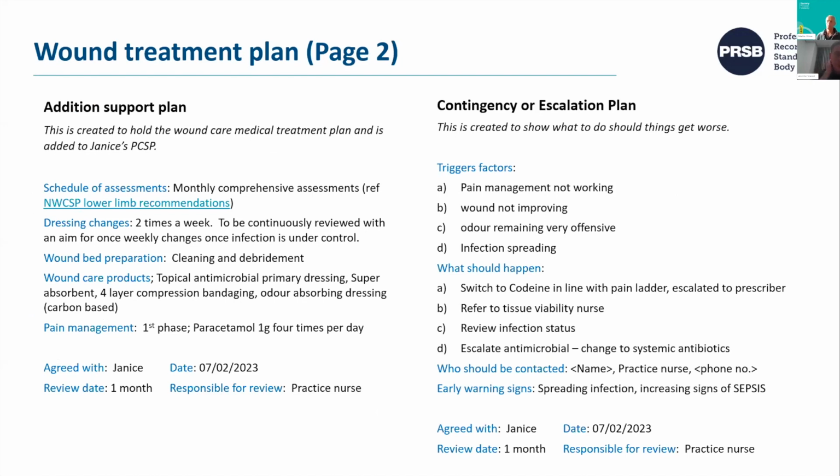And then the additional support plan. So depending which individual is filling this out, practice nurse might then pass it to supported self-care. It might be a community nurse or a podiatrist who escalates into a vascular situation, or specialist tissue viability team. And it might be that you don't necessarily need to see on a weekly basis, but you see on a monthly basis. So your schedule of assessment comes in here as to what your plan is and what the next steps are.